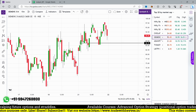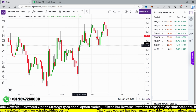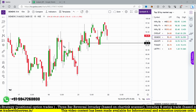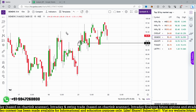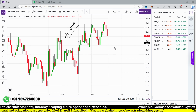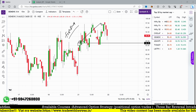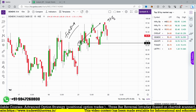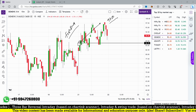The second one, Siemens, where we found a breakout. Here the breakout is happening after 9:30. This is called a fresh breakout, and also this is a day one. Whatever trade breaks out after 9:30 is called a fresh breakout. As intraday, from 86 to 86.35, it went up to a maximum of 97.5, more than 10 rupees. That's good enough profit on intraday.